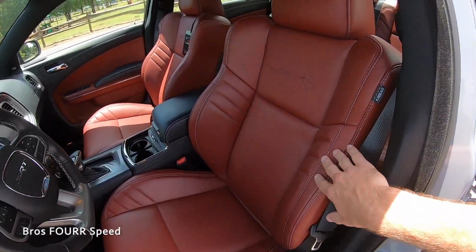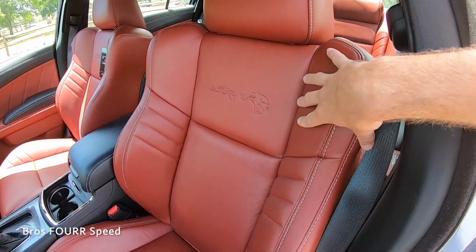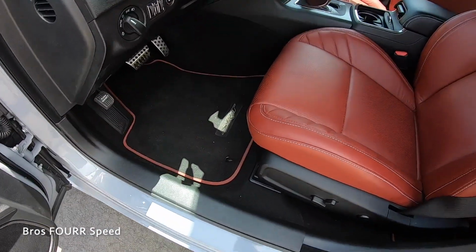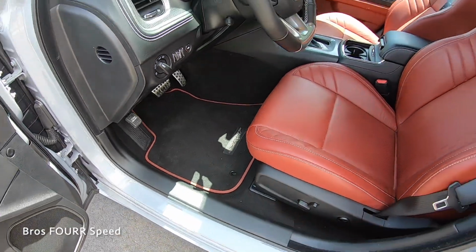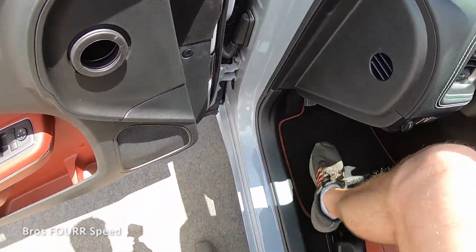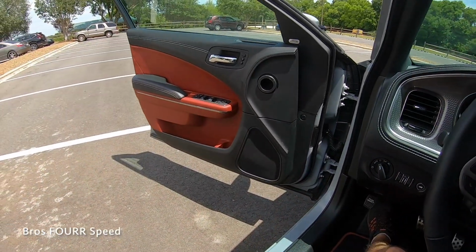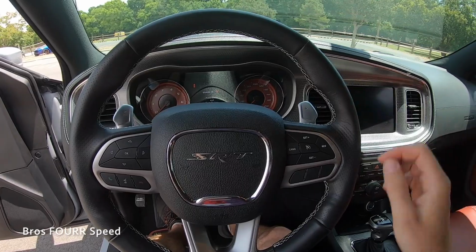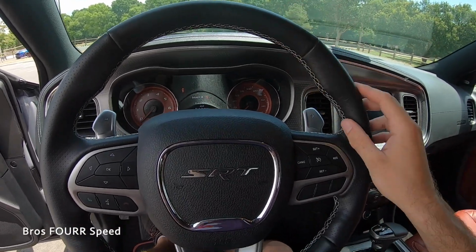And then these front seats have SRT right in the middle. Really nice bolstering support to them. They are automatic seats as well. There's even SRT and red down on the floor mats. It's a very easy car to hop into. A low door sill. That door also opens up very wide. And then looking at the steering wheel, it's covered in solid and perforated leather with more of that white stitching.